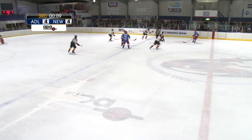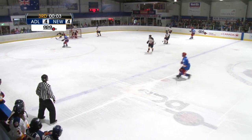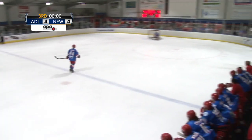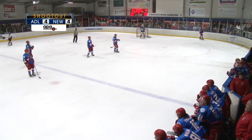Face off outside the zone, just 10 seconds to go. Adelaide aren't able to clear it successfully. Newcastle trying to keep alive. They want the goal. They want the 3 points. But it's not going to happen as the puck dribbles down the far end for Charlie Smart to freeze. We're going to shootout. 4-4 at the end of regular time.